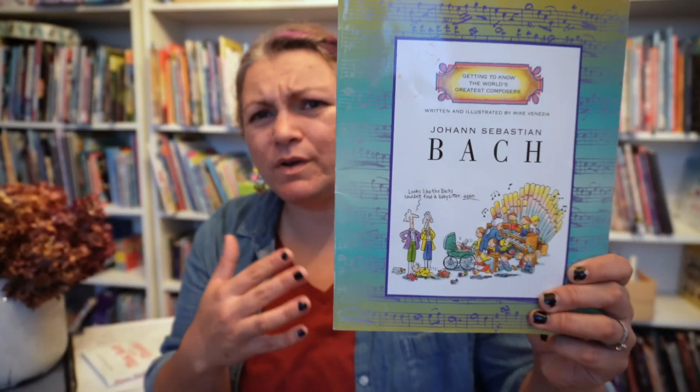And then I look for picture books. So I do want to share a couple things with you. Let me start with this. There is a series by Mike Venezia. I think they're a little bit older, but they're really well done. And he has both artists and composers. And so I have quite a few of these because it's a nice comprehensive collection of them.